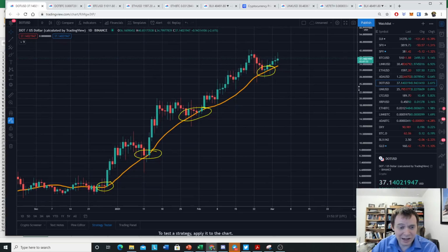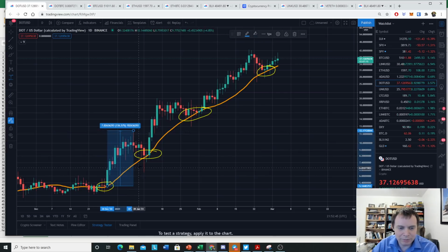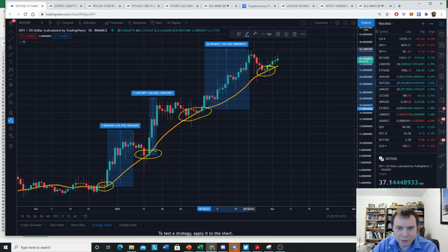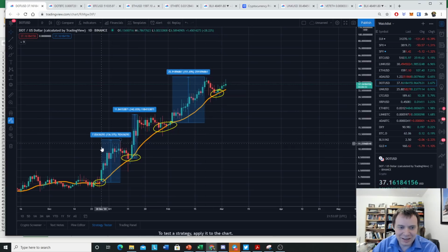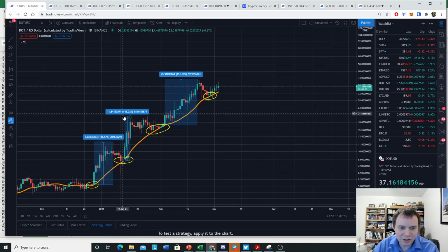Now, some of the things we can look at, we notice, is that, well, here, once it left the 20-day, it moved up a modest 137% from the 20-day moving average. Here it left the 20-day and it moved up a modest 142%. When it left the 20-day moving average here, it moved up a modest 151%. So far, 3 times of leaving the 20-day moving average, each time yielded at least a 100% move. And what's interesting is they actually increased. This one was 136%, 142%, and 151%.